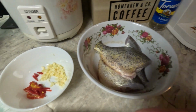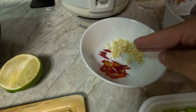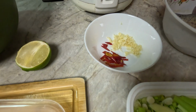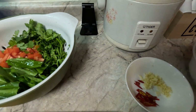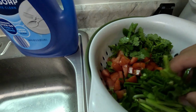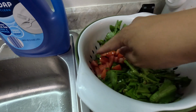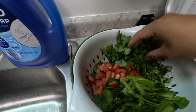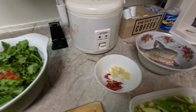This is my fish. I got two garlic cloves, and then about three Thai chili peppers. Just do however much you want. We're not gonna add lime. And then for here, I got a couple things of cilantro, a couple of diced tomatoes, and some cilantro here. And we're all gonna add that after we throw in the fish.